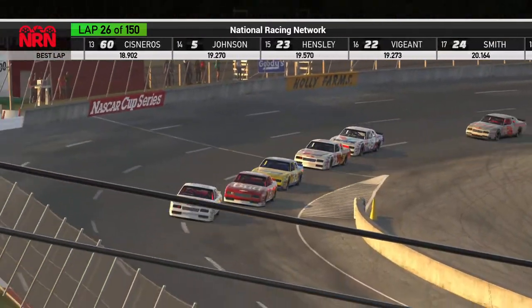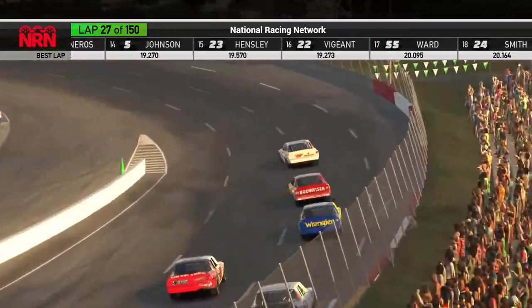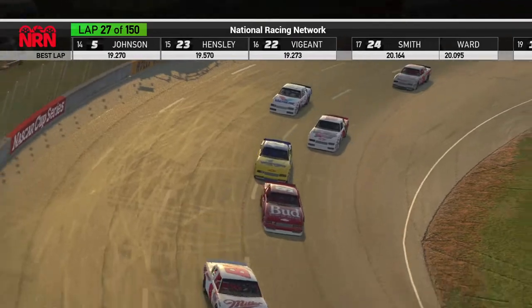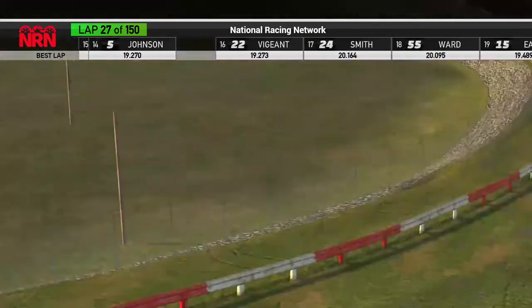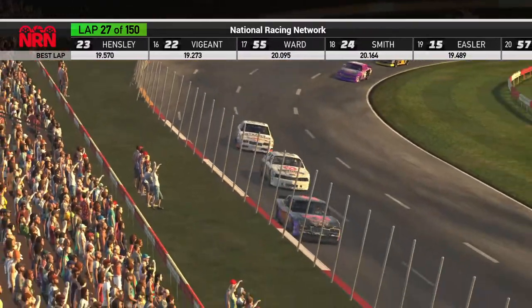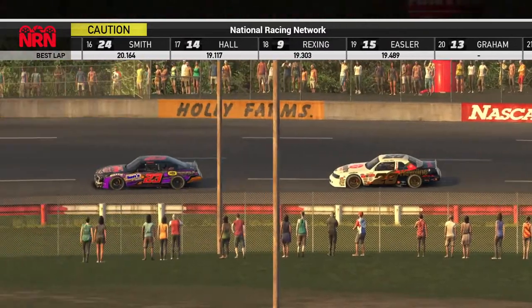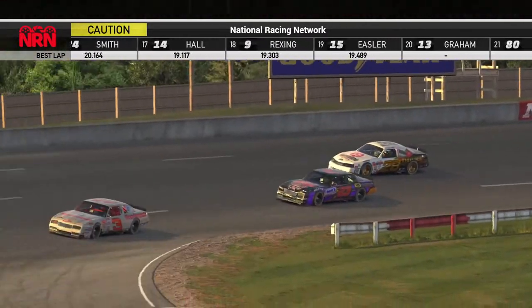Already 26, almost 27 laps in the books. Top six single file. Side-by-side battle coming up a little bit further back in the pack here. We'll pick up the 28 of Scott Fritz. Oh, sounds like a little bit of contact up towards the front of the field. Caution flag is out. Yellow, yellow, yellow.